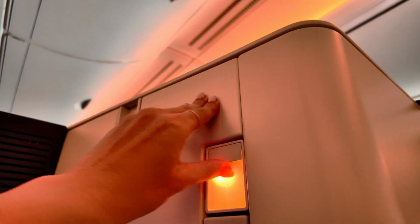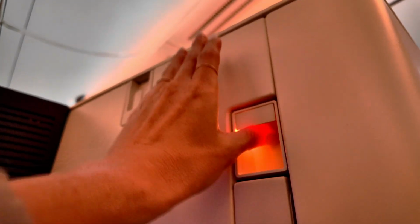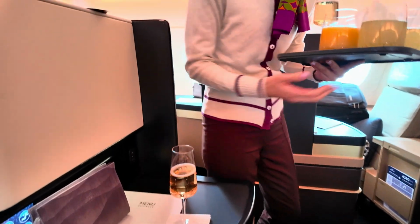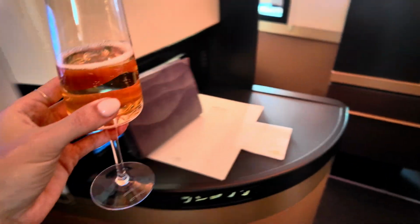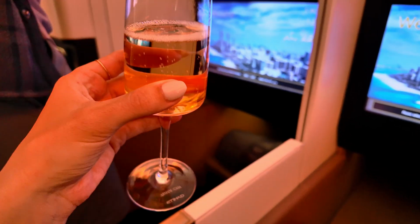Oh, it's a light. Oh, what an interesting light. For welcome drinks, they offered champagne or the classic Middle Eastern mint lemonade. I went non-alcoholic, but Tay went full glam with the bubbly. Cheers, mate.